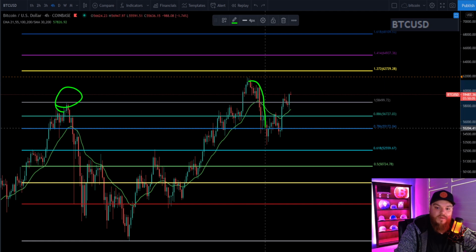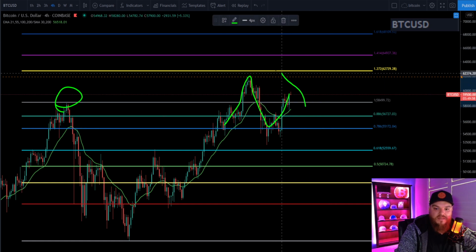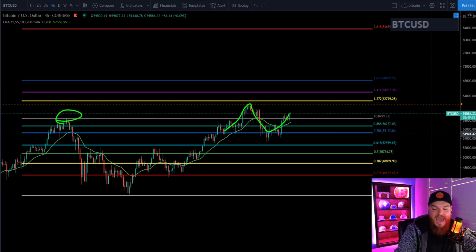But look what we did. We came back down and we tested not once but twice at the 786, and we're getting the resumption off right now. That is confirmation right there for Bitcoin. I really do think we're going to start coming up here, and at a minimum we're going to be starting to see a $70,000 Bitcoin.